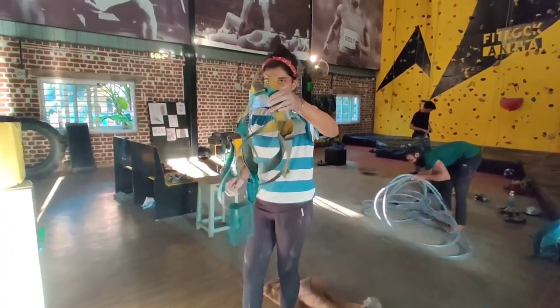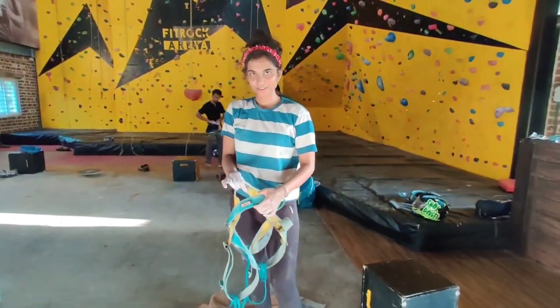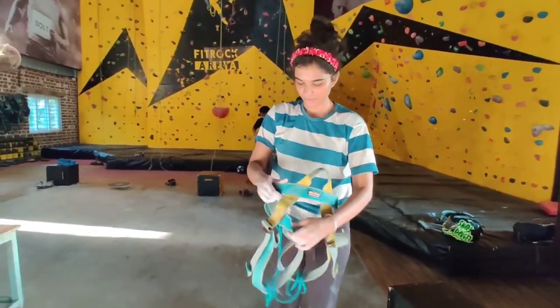This is called a harness. We use this to climb that wall. This is proper artificial wall climbing. They are going to insert the rope here, so it will keep me secured. My entire weight will be secured. So wearing a harness is very important. I'll show you how to wear one.